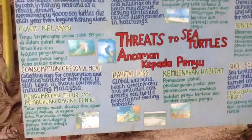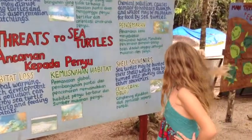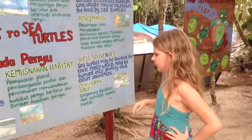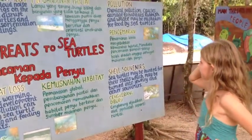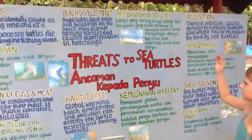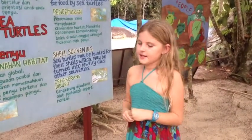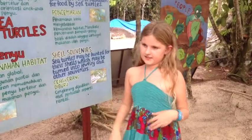There's also habitat loss because there's lots of resorts and stuff coming up, and it loses all their habitats and all the oil spills and everything. Then there's beach development. When there's lots of resorts and stuff, the turtles go away because when the females nest, they get distracted by the light, so they go away and then they don't have as many eggs as they should do.